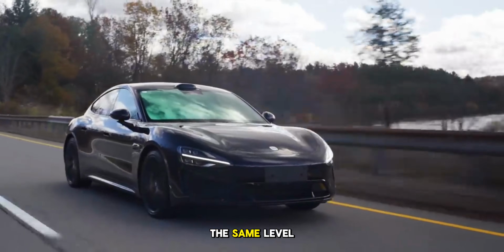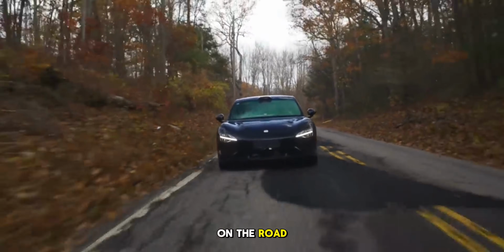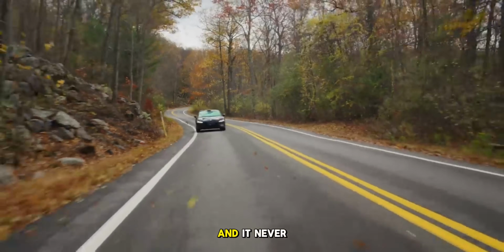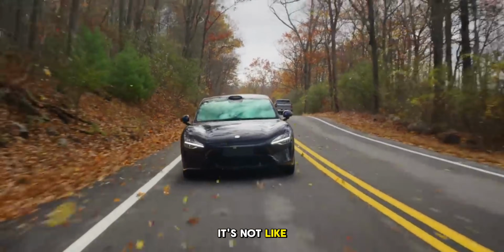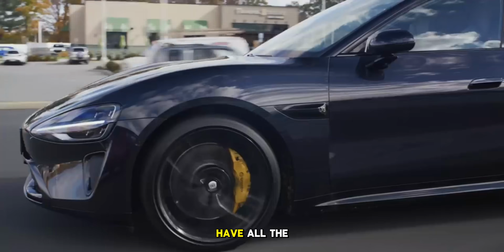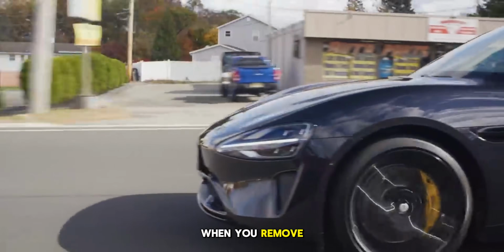I feel like this is on the same level of absorbing all these bumps and all these potholes and the things on the road as the Lucids that I've driven. Like, this is really quite good. And it never gets too unsettled. The accelerator pedal, it's responsive enough. It's not like super twitchy and aggressive. It's obviously the comfort mode, so you feel like you have all the power you need, but it rolls it on nicely and eases off when you remove your foot from the pedal.